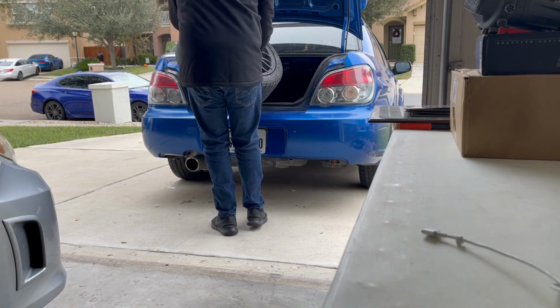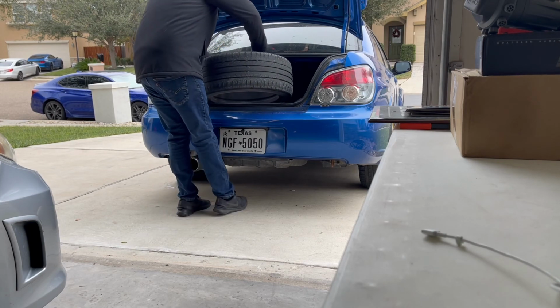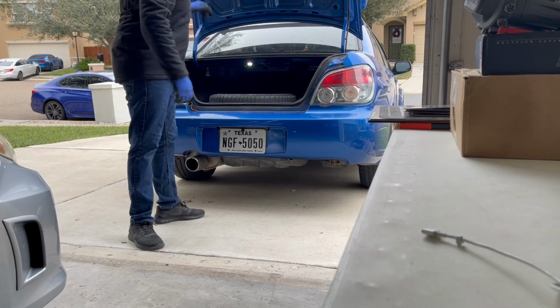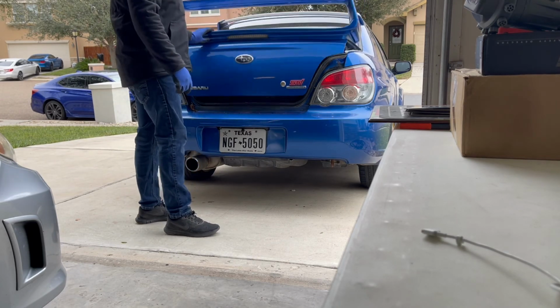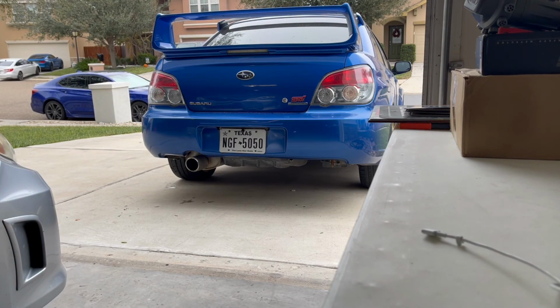All right, looks like there's plenty of space. Let's see how we do this. All right, on the way to the tire shop. Let's see how this goes.